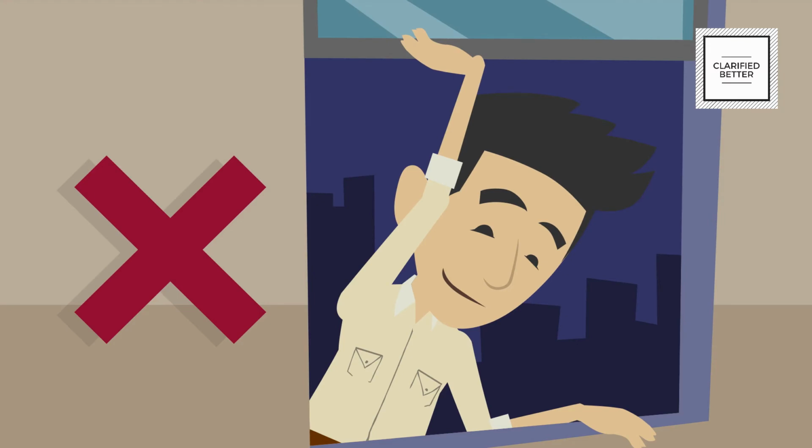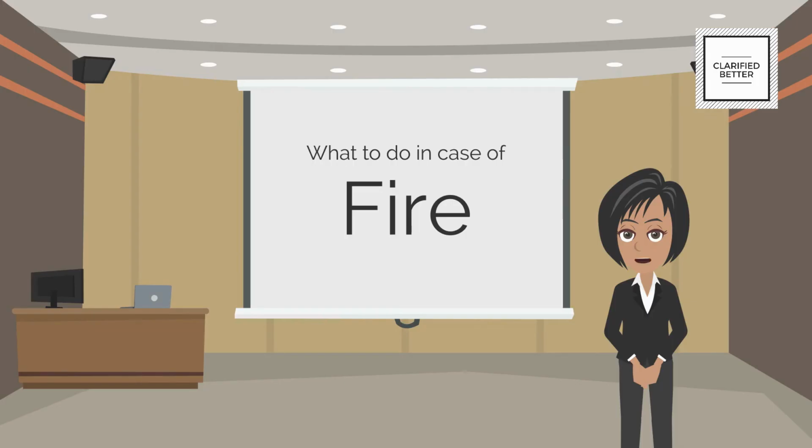Do not open any windows, in fact close them, and close any open doors if you see that as well. Remember, in case of a fire, your job is to prevent loss of life first. However, remember, you can prevent fire by reporting unsafe hazards and practices to your supervisor.